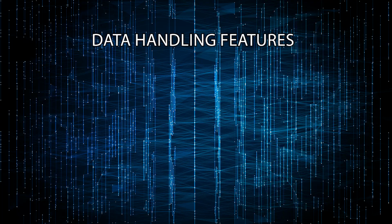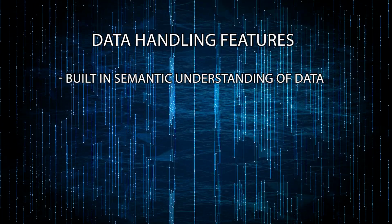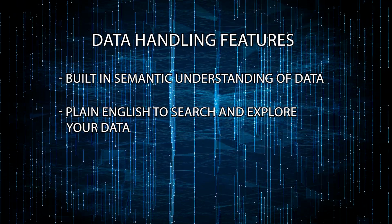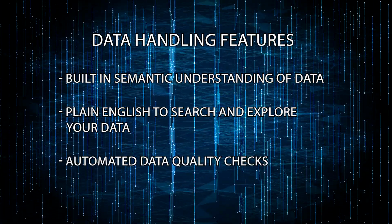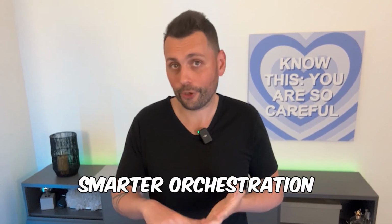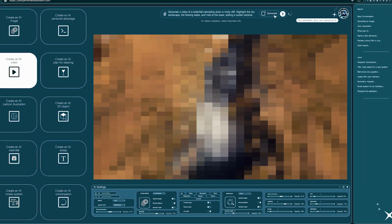you can get more than just a unified data stack. You have a built-in semantic understanding of your company's data. You can use plain English to search and explore your data. You can get automated data quality checks, which is something that required a lot of effort many years ago. You can also optimize your workflows and have smarter orchestration. And you can have a secure and private deployment of generative AI models.